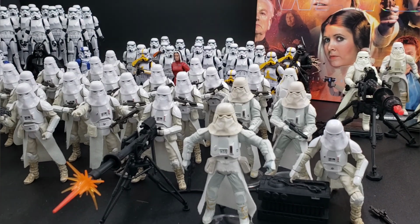I've borrowed a lot of the weapons from these weapons lockers over the years, so not exactly sure which ones are complete and which ones are not.